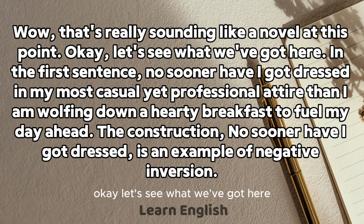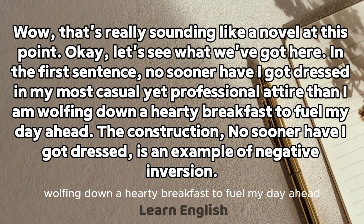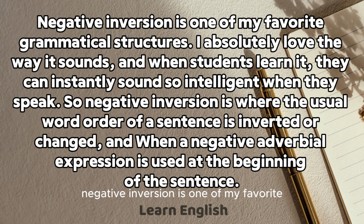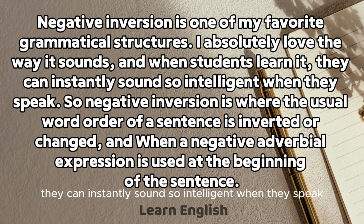Okay, let's see what we've got here. In the first sentence, no sooner have I got dressed in my most casual yet professional attire than I am wolfing down a hearty breakfast to fuel my day ahead. The construction, no sooner have I got dressed, is an example of negative inversion. Negative inversion is one of my favorite grammatical structures. I absolutely love the way it sounds. And when students learn it, they can instantly sound so intelligent when they speak.